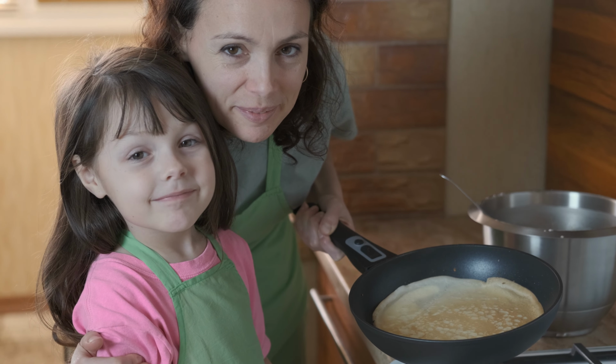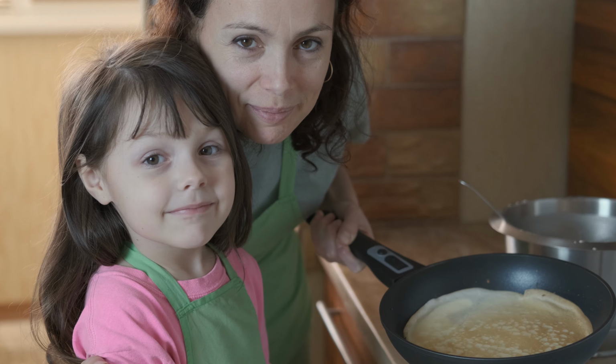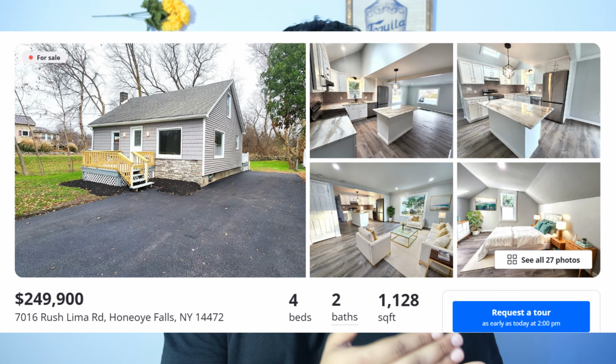Honeoye Falls is a lot more designed for people that, well, have a job, they have a career field, and they're just looking for something a little bit more tranquil. From a real estate perspective, Honeoye Falls price range can hover anywhere from around $150,000 to around $500,000. And don't worry, I'm going to show you some properties in the end as well, especially in those different tiers of price range. But more than anything else, there is definitely affordable living for people that are looking for it.